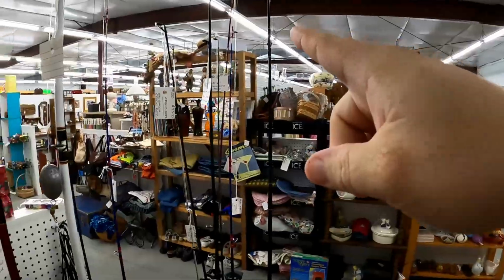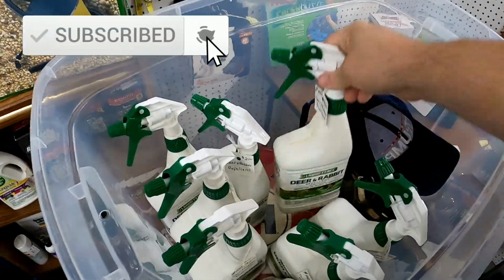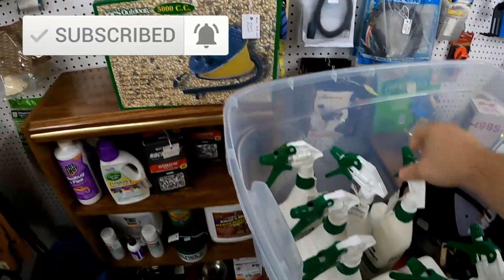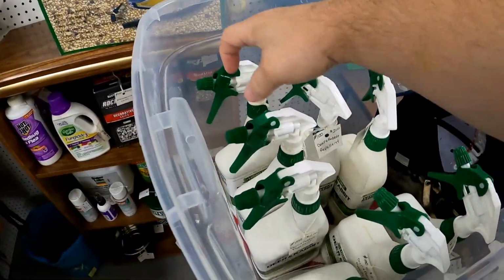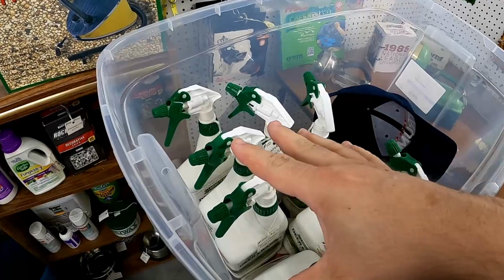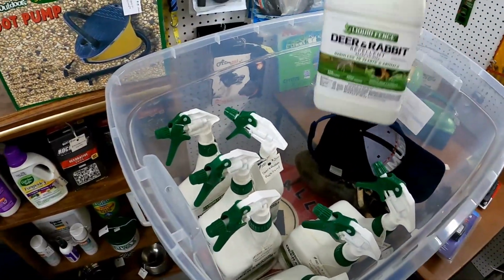Megan is all the way over there. I have found some more of this deer and rabbit repellent here. This is the stuff that we'd been selling on eBay. It sells for $2 a bottle here, and I've got 4 more lots of it, and I think we're getting around $30 shipped per lot. So I'm gonna go on and buy this.